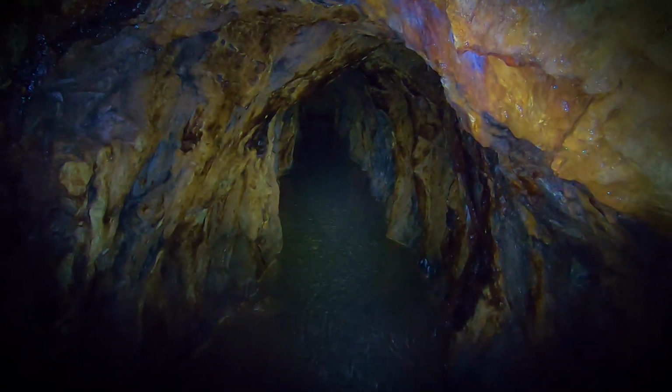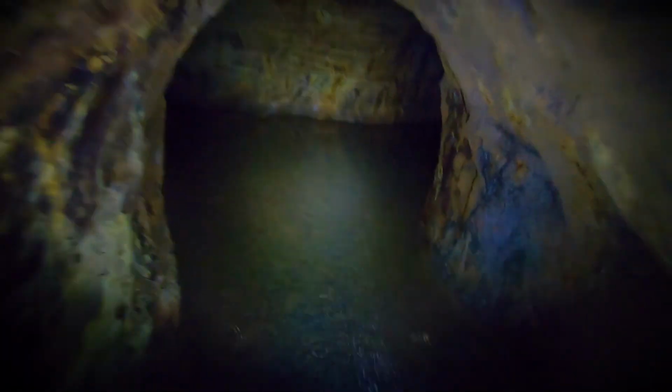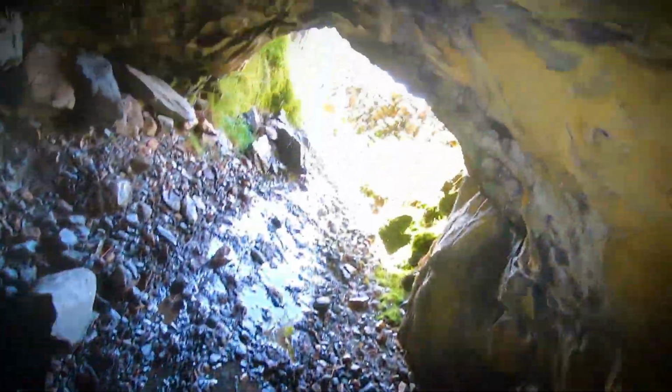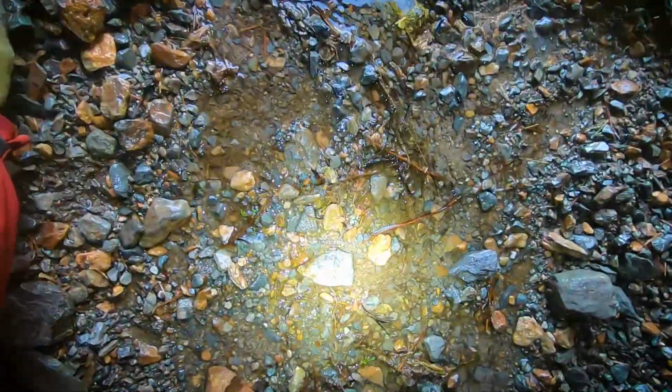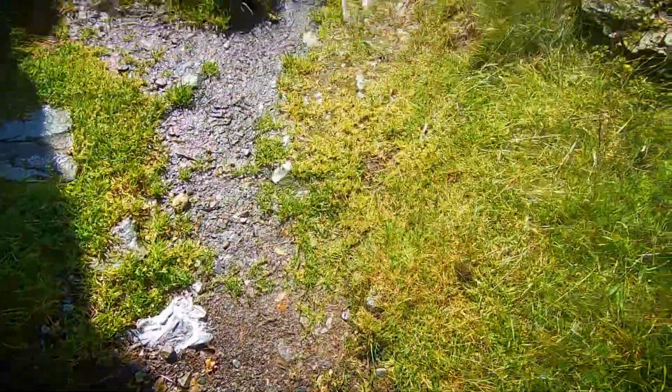This is so strange. If you stand in this spot, you can feel the vibration of the waterfall outside. Feels like an earthquake. No wonder they had to reinforce that. Flipping heck. Nice and sunny outside.